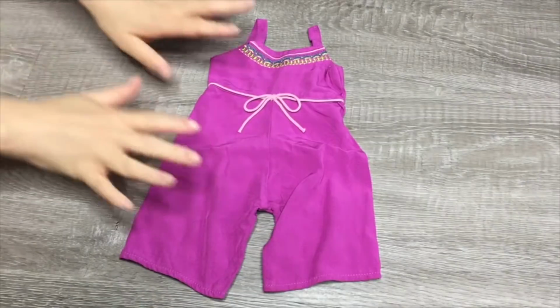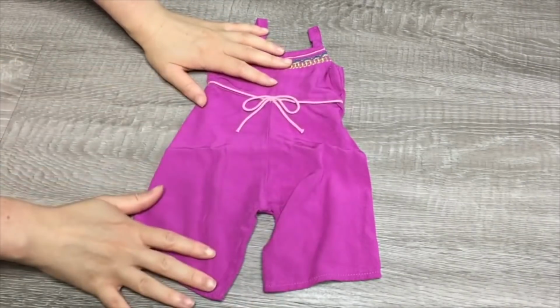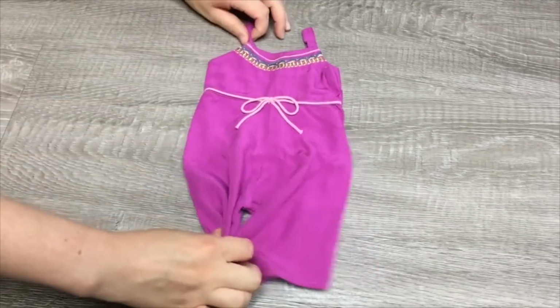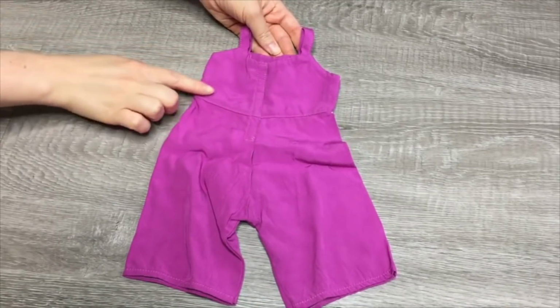So the first item we have here is the jumper. It is very thin and lightweight, and it's a very bright purple color. There's some stitching along the top here, and it's short sleeved as well, and there's a bow in the middle. On the back there's Velcro, so you're able to open and close it, and there's some stitching along the side.